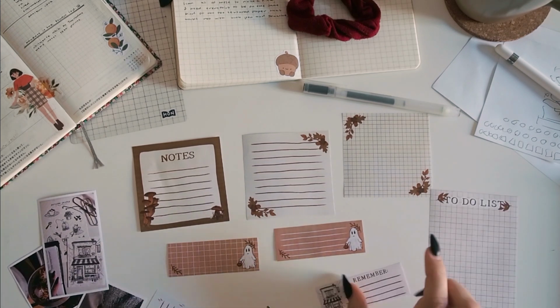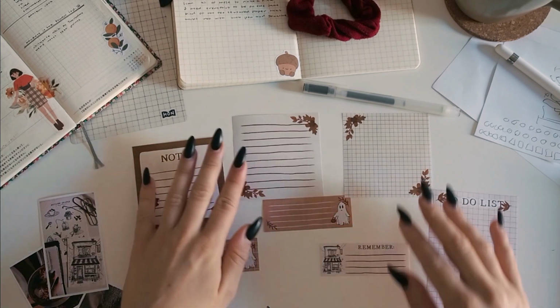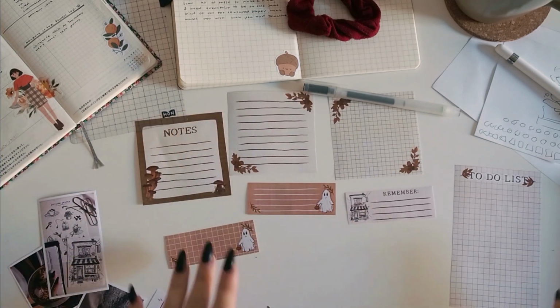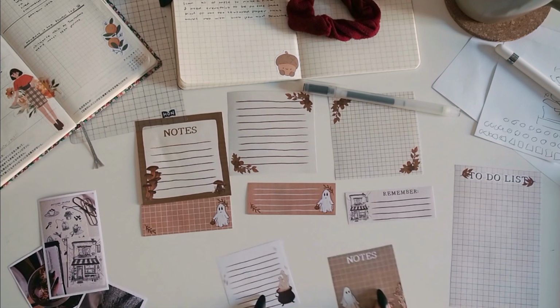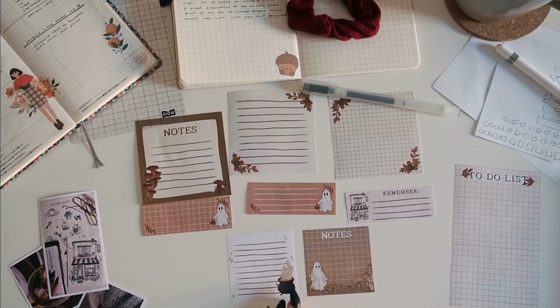I made another small reminder thing with the cafe storefront illustration drawing that is going to be one of the prints. And then I think these two are my favorites. I made some smaller memo notes. This is my absolute favorite, the one with the cauldron. It looks so cute, I love it.